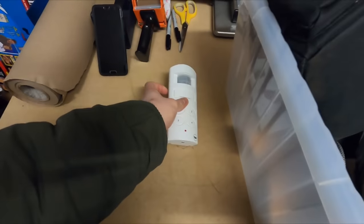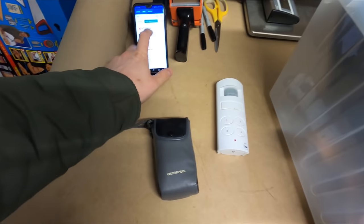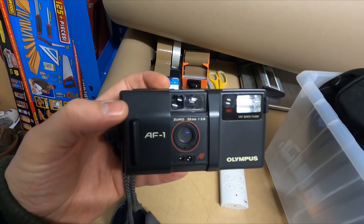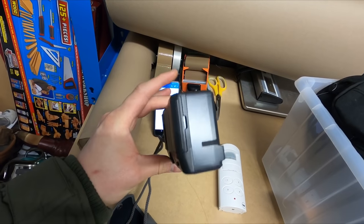Yeah, nothing to buy and resell, but that was my personal item, which is quite cool. And then one order that was to resell, I made money on, which came in only about half an hour ago. This Olympus AF1 35mm camera, £6.99 from a charity shop. I think this was from Braintree.